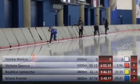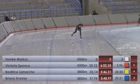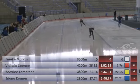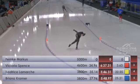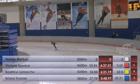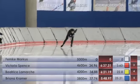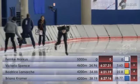Beatrice Lamarche chasing her now. She's in the low 35s. Excellent race here from Beatrice Lamarche. Very intelligently raced. As Victoria Spence, here's the bell, 1 lap to go. Negative splitting, 34.96. 34.88 for Lamarche. She can see Spence ahead of her. She has someone to chase.